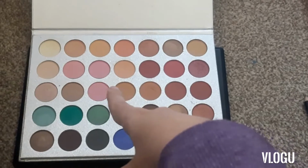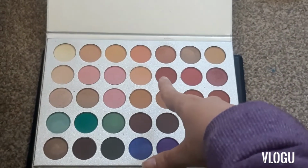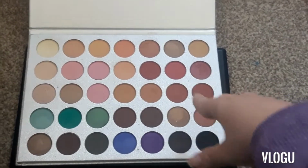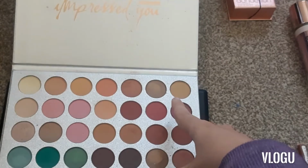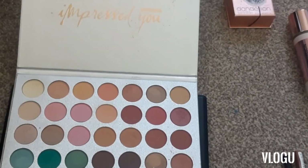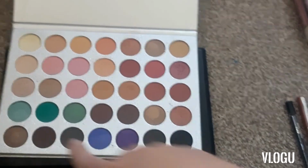But then if you want to go neutral, but maybe test out a smoky kind of brown, this one here is great as well. There aren't really too many shimmers. You've got two shimmers up here, and there's a shimmer down here, and the rest are matte. That's the only shimmer there as well.